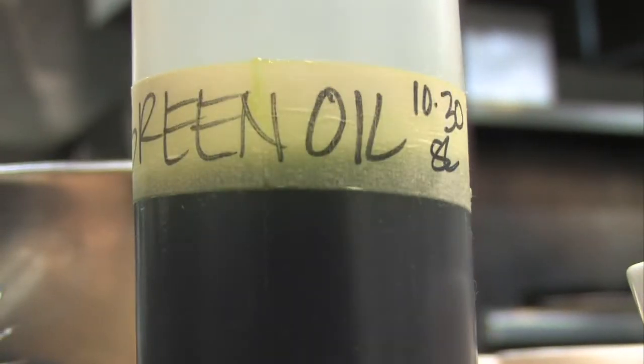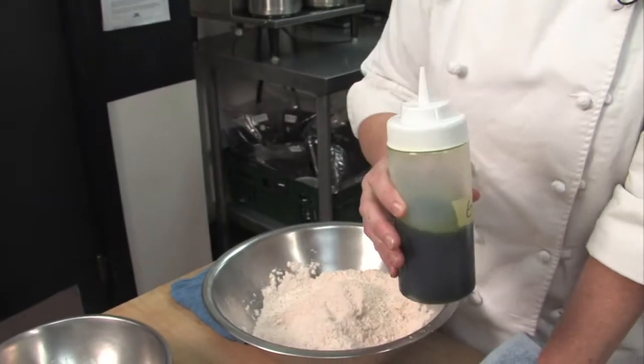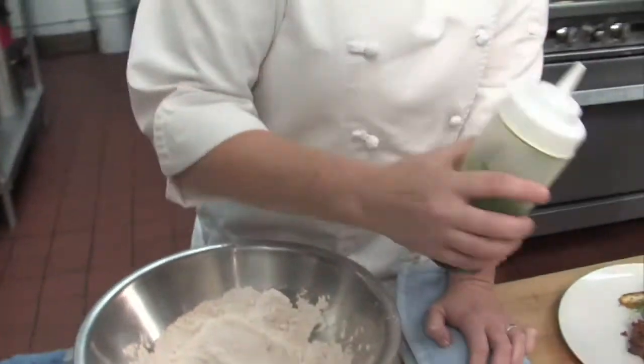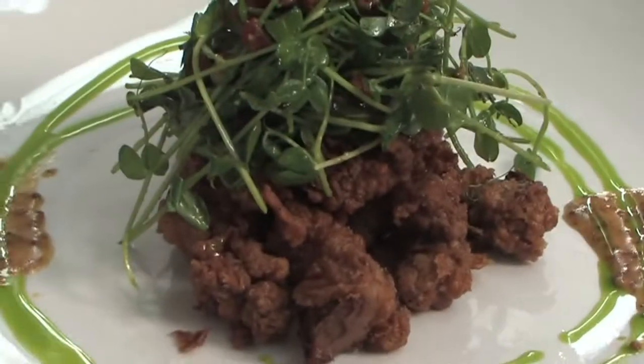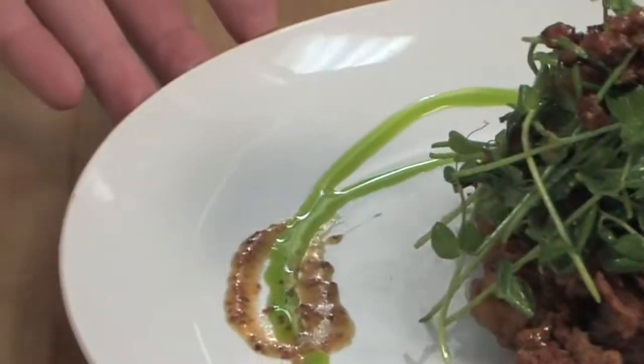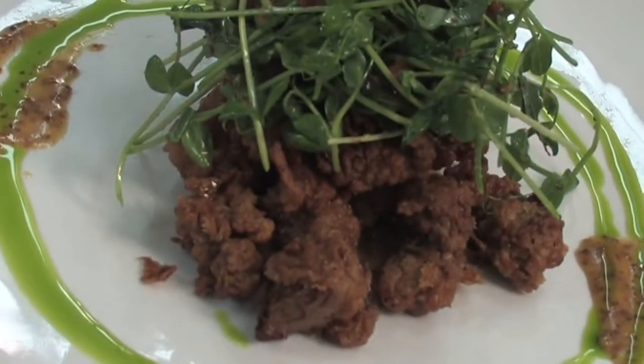And for the final topper, it's a scallion parsley oil. So we blanch parsley and scallions, blend them with oil. Then we end up with this real pretty green oil, just to give a nice little garnish. So that's our finished chicken liver right there.